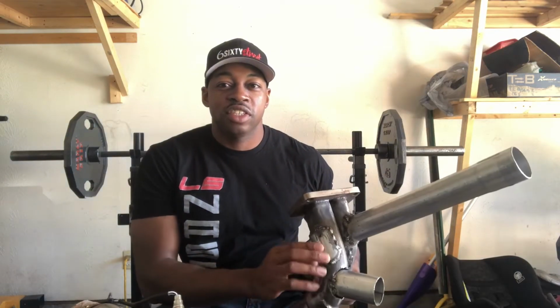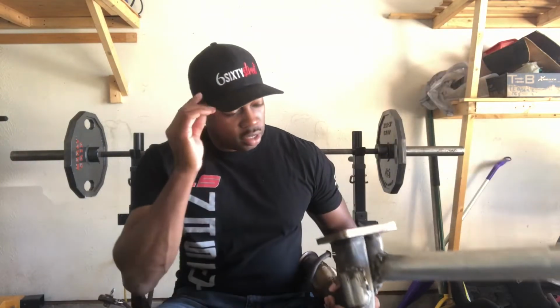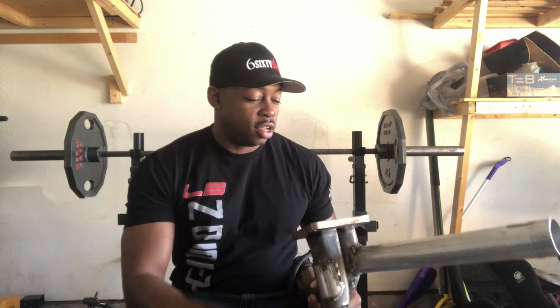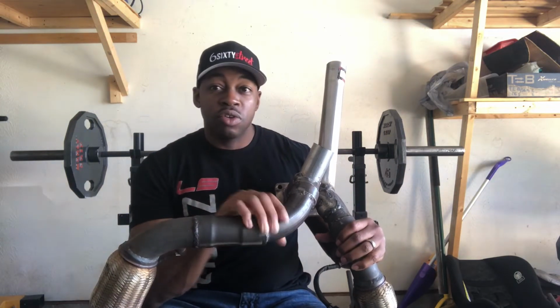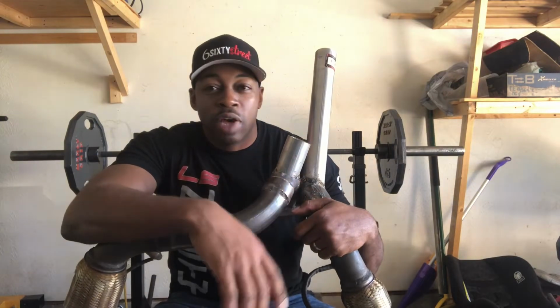I ended up patching the size of these, so it wasn't too hard to do. But once I finish getting this welded up, I'm gonna probably cut this pipe off and mount the V-band there. Hopefully I should have better control over it, and I won't be getting 20-something PSI when I've got a 3 pound spring.